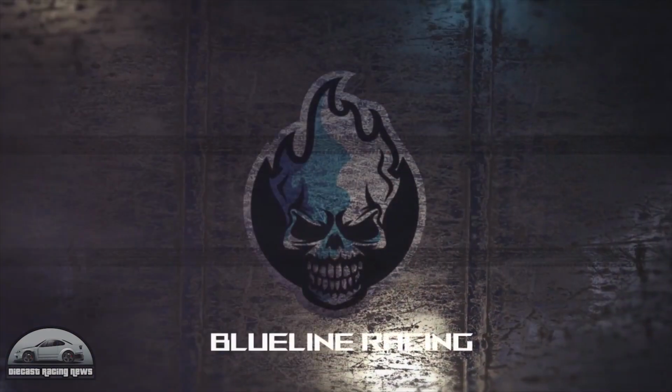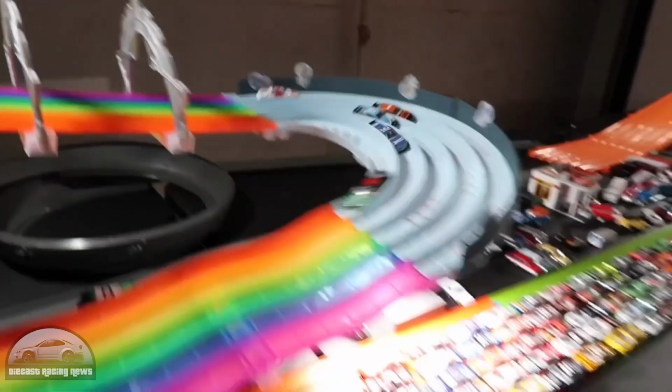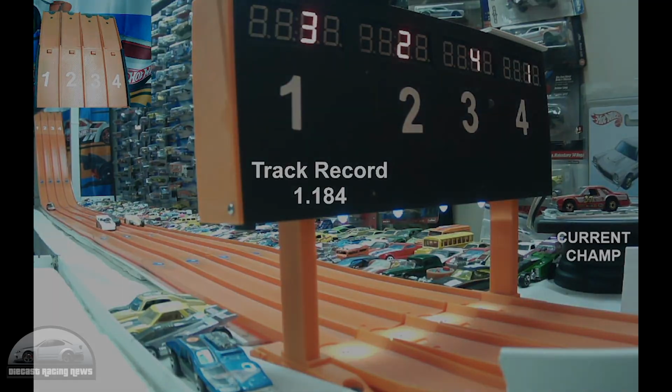And another high quality drag racing track has to be Blue Lion Racing. Always put on a good show and have high quality drag racing action. Then Hawkeye Hauler Diecast were doing some NASCARs on the Mario Kart Rainbow track, and then of course there's always daily racing over at Hot Wheels Calgary. Go and check that one out.